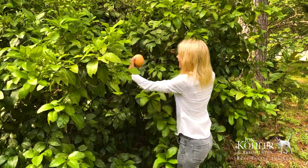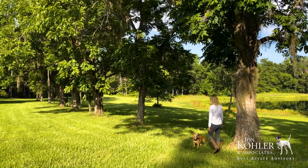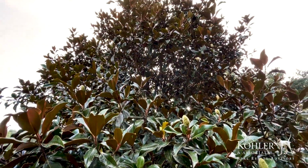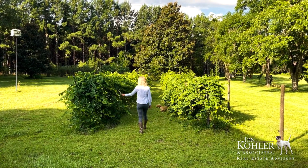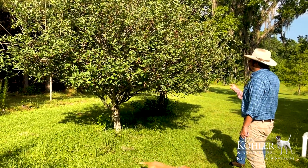There's citrus, blueberry, mulberry, pear, peach, fig, pecan, and others. Ornamentals include camellia, crepe myrtle, redbud, sago, and magnolia. That's because this was once the headquarters of a prominent nursery. It's no coincidence because Jefferson County is the nursery capital of the South. Past land stewards knew this place is special, and it shows.